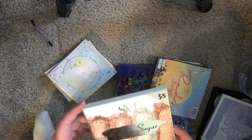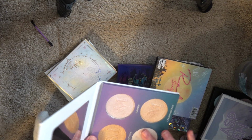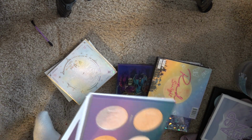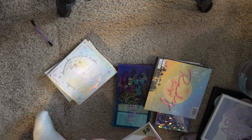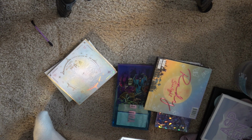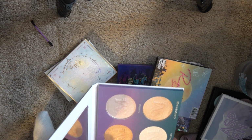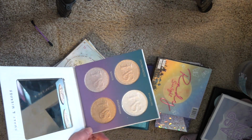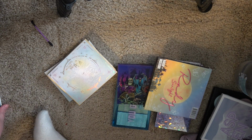This is the Smoke and Mirrors Golden Sugar highlight palette. While I do actually like these, that's a really nice highlight. I just can't justify, again, keeping a palette where I can only use half of the product, because 2 of these highlights are too dark for me. So I'm gonna get rid of that.